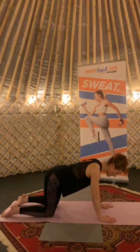Notice if the knees are heavier than the hands, if one side is heavier than the other. We should have equal weight distribution here, but very few of us are completely equal, and we may find that certain landing points are heavier than others. Moving through cat stretch should alter that.